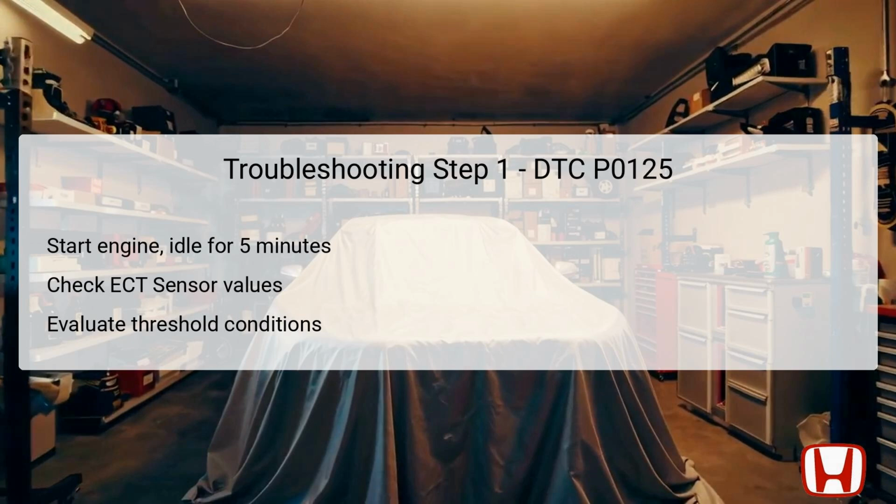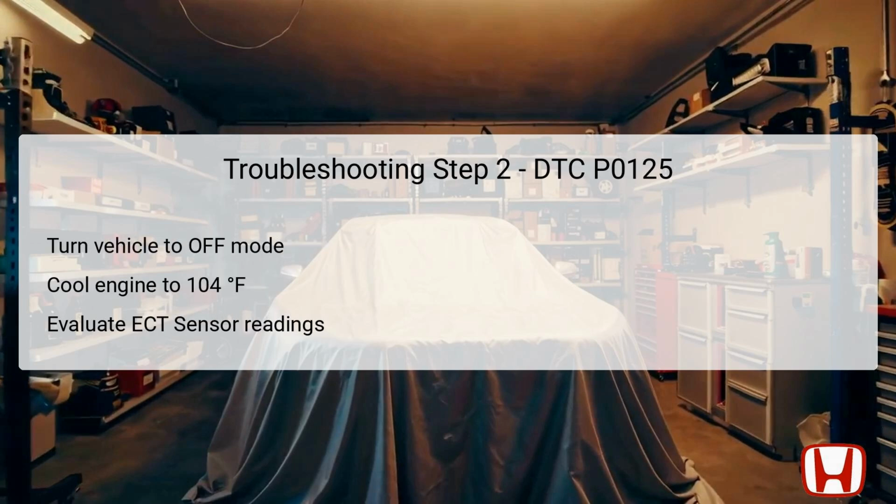Only if the connections are intact should you proceed to replace ECT sensor 1. Moving on to troubleshooting step 2. The first action is to turn the vehicle to off mode and allow the engine to cool down to about 104 degrees Fahrenheit, or 40 degrees Celsius or less.